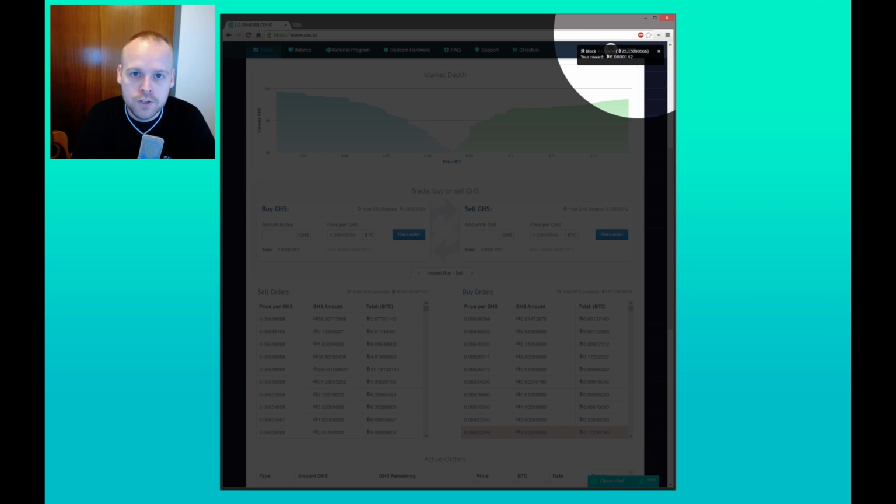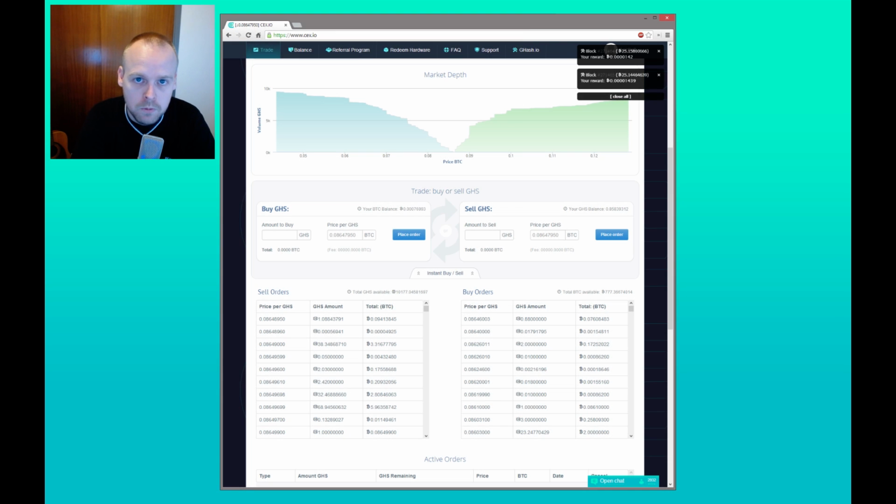As soon as you've bought your first gigahash, you should see these black boxes start to appear in the top right corner of the screen, indicating that a block was solved and showing how much your reward was, depending on how much you contributed to that block being solved. So more gigahash obviously means more reward.